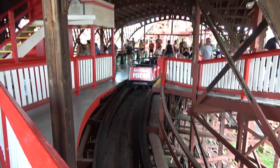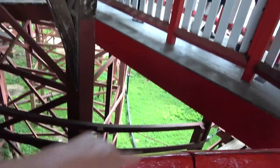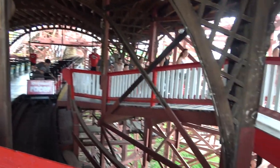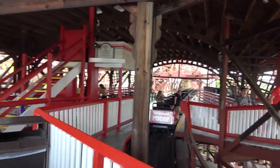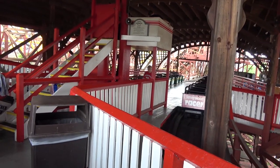This was built in 1927. And look at this, like the look of the start here, straight down underneath the exit ramp just there. Yeah, 1927, it's another John Miller. What a legend for building some absolutely awesome rides. A very well-known name in the amusement park industry. And here we go, the Kennywood Racer.